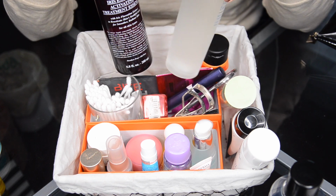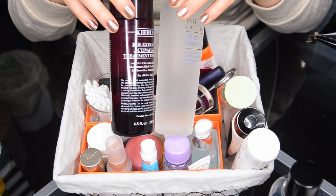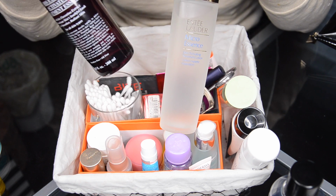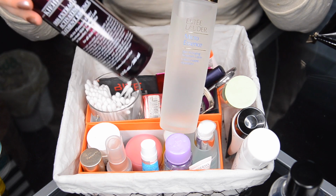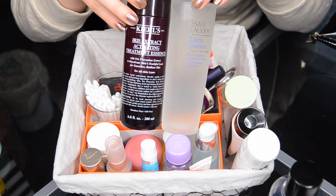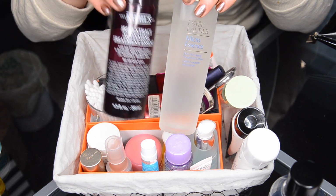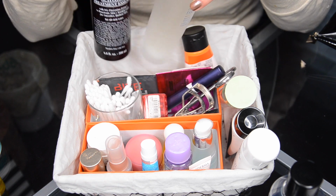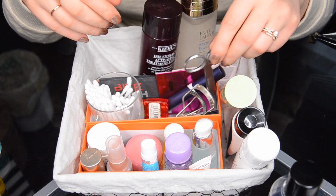So speaking of the double, here are the two essences that I'm currently using. One new and one, I think I have a couple uses left. If you can see, there's just a small amount of it left at the bottom, so I'm okay keeping both of them here because this one is going to be done in a couple of days basically. Then I can just focus on having one in there.